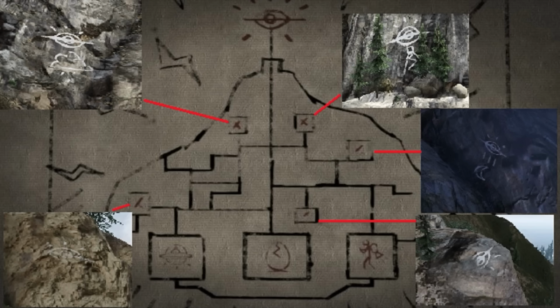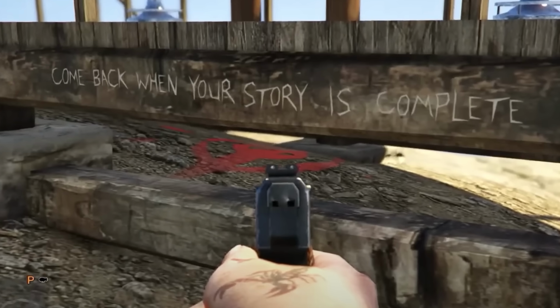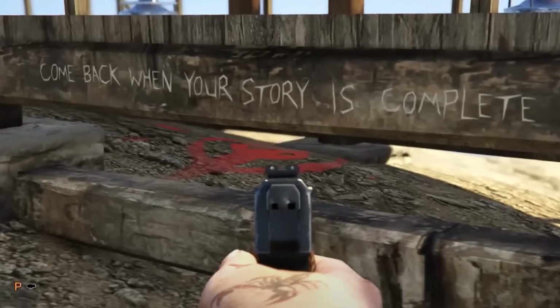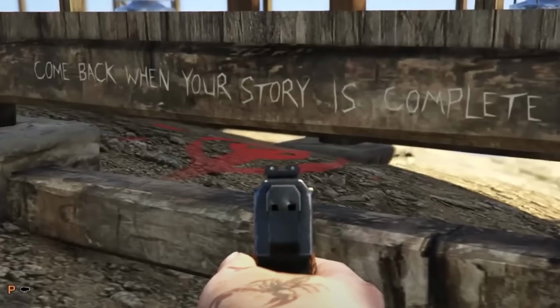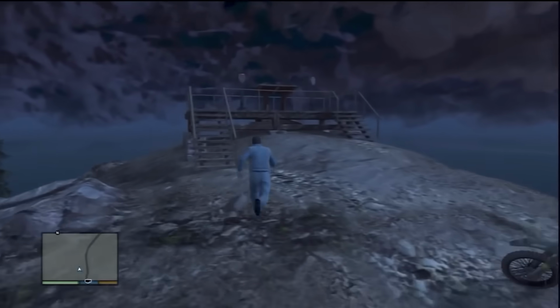On the very top of the mountain drawing is an overseeing eye, along with electricity or possibly lightning around the mountain. That eye on top of Mount Chiliad can actually be seen in person, but next to the eye it says come back when your story is complete, which means the player needs to come back to this location once they get 100% completion in GTA 5.